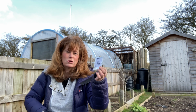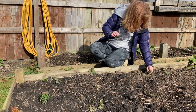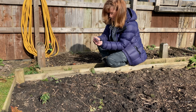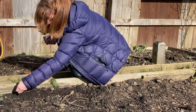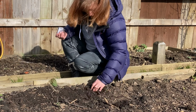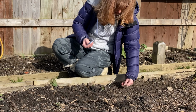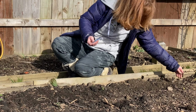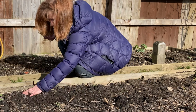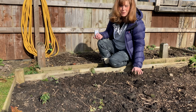And the next lot are these purple spring onions, Lilia, they're called. I'm just going to put them down the other side. Actually, the truth is this little patch could do with a bit of a weed. I've got a dock leaf coming up there, a bit of grass. There you go, that'll do. That works.